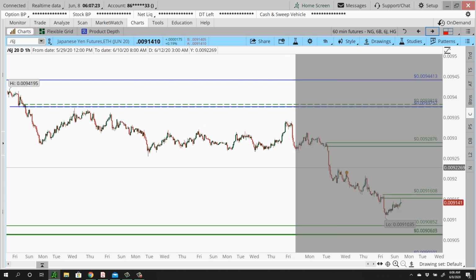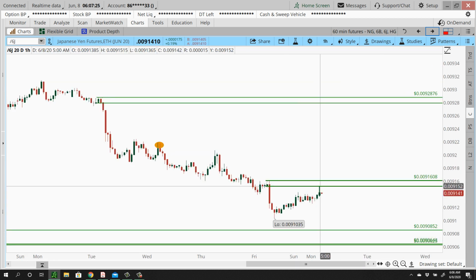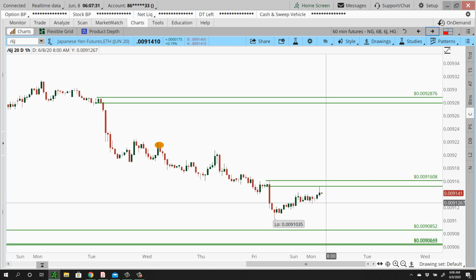And then the Japanese yen is also coming to the supply level. We actually touched our supply level, and we've moved away from it just a little bit, allowing for once we're 2-to-1 on this one as well, you're going to take your stop and move it to break even.